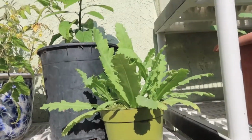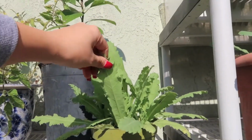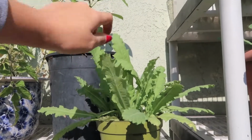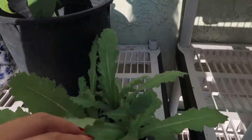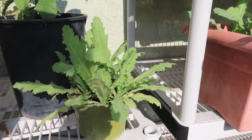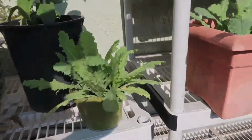Look at my flowers though. Look at how big that is. That's like the length of my lettuce. So these are just the leaves of my flowers, and I'm not sure how long it takes for these to actually sprout flowers, but yeah, whatever.